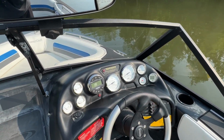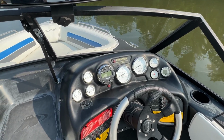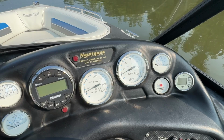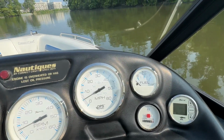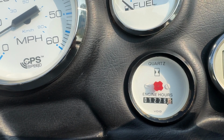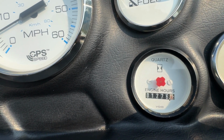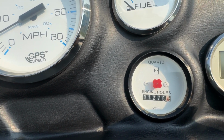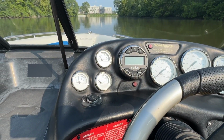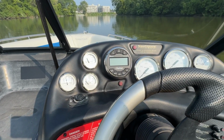Replaced one of the 2 speedos that would have originally been there. As you can see, this has a Livorsi gauge kit, so everything on the dash has been updated, except we have the original hour meter showing 1,276 hours. We sold this last spring right at 1,200 hours, so previous owner put about 76 on it and traded it back in. We got a newer boat.